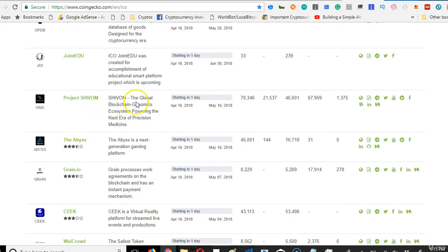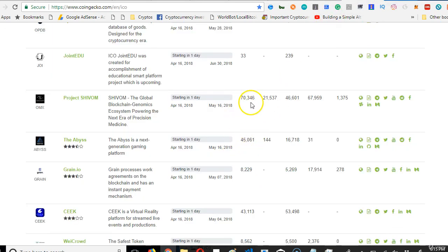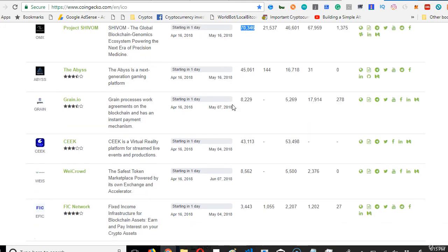70,000 Project Shivam, the global blockchain genomics ecosystem powering the next era of precision medicine. Another thing you're checking out is their idea. Does their idea seem too futuristic? If it's too futuristic, then they may never achieve it. That means even if the ICO goes live successfully, they may not be able to achieve their dream, which means the coin may not grow much after hitting CoinMarketCap. Remember, we checked out CoinMarketCap. So this Telegram number shows that their ICO is probably going to be successful, because they have a lot of people. Look at Twitter. Their Twitter is 46,000. It's awesome. Project Shivam sounds great. So Project Shivam is leading now.